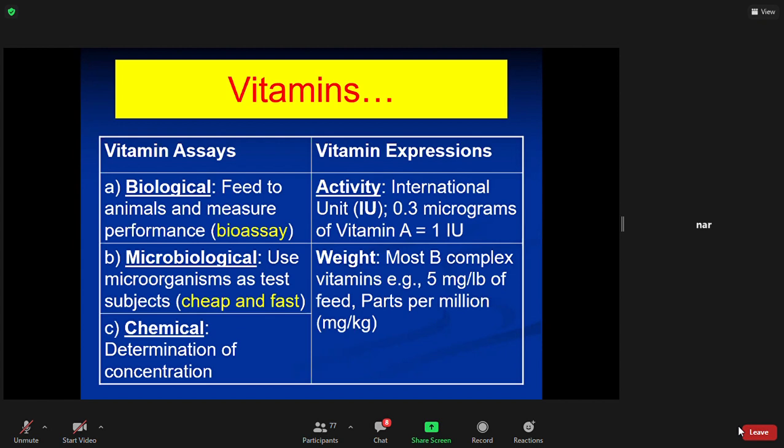1,000 milligram is 1 microgram. You know all those. 1,000 microgram is 1 milligram. That's the way that unit goes down. So 1 international unit is 0.3 microgram of vitamin A. When you read that, so many international unit per pound, that's how you have to understand.